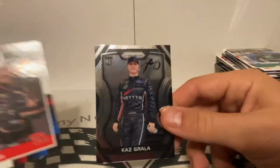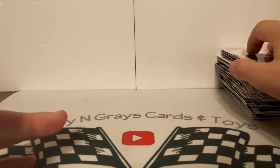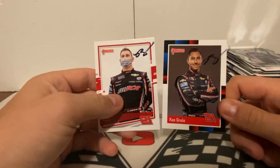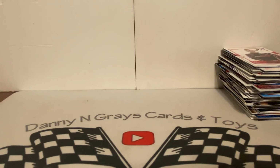And then we got Cass Gralla. Shout out to Josh for giving me these. I didn't have any Grallas on me, and he handed them to me. So without that, I wouldn't have got those. So I do appreciate that, Josh. And you handed me two good ones, too, because I'm working on the Donruss set, and that helps me out. So much appreciation there. We got Jimmy Means.